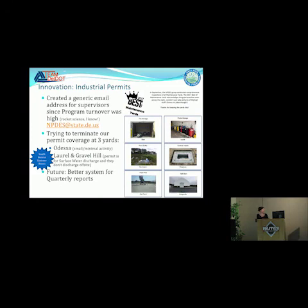Some of our innovation, this is a biggie. We created our generic mailbox. Our maintenance staff, they have to do a lot of things, and there was a lot of turnover in our program, so they're having a hard time remembering who and what they were supposed to mail to each person. So we created a generic mailbox for them. That way they can always find us there.